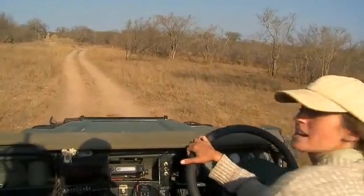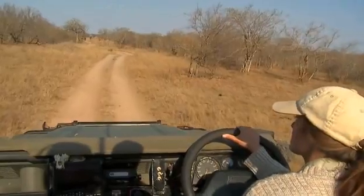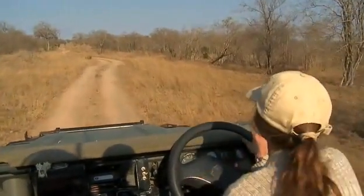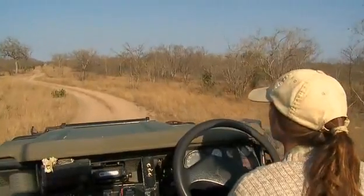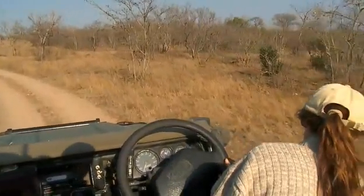There's some communication happening between Lee and Steph at the moment, and it seems as though Steph is going to be making his way to follow up on some leopard tracks that Lee has spotted. And for now, we're going to cut across to Steph. I'm going to continue on my own mission to look for my own leopard tracks, and we'll be back with you a little bit later.